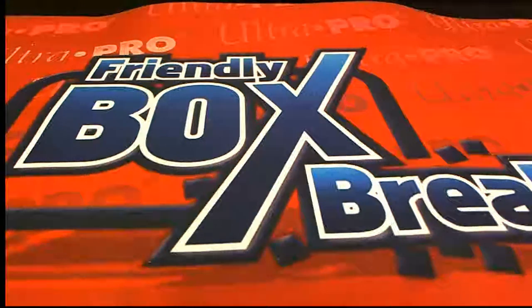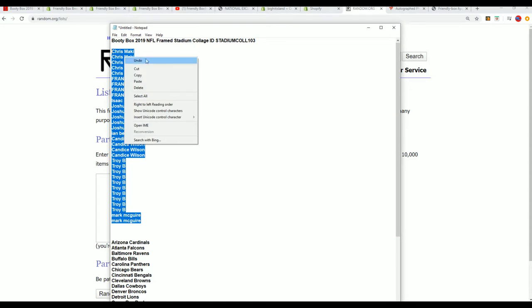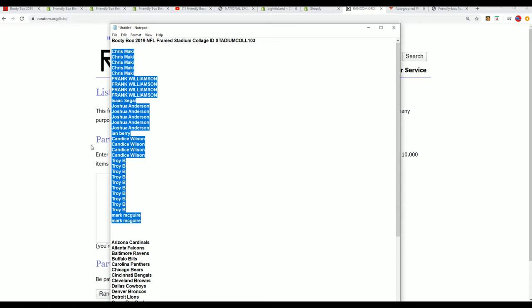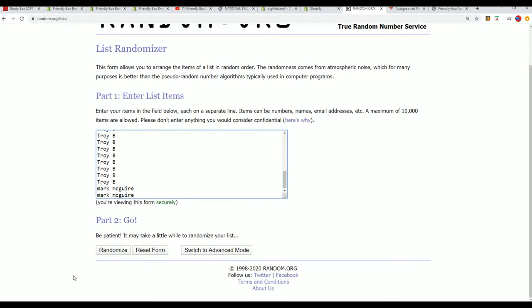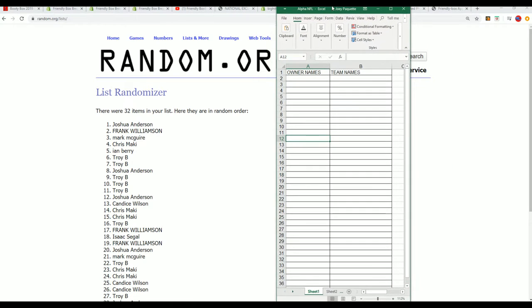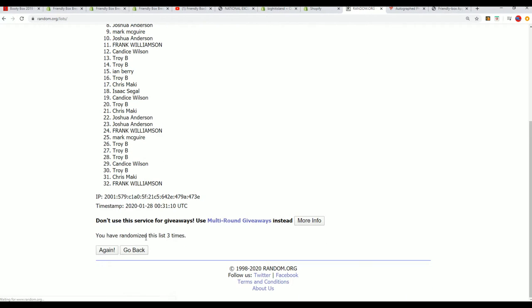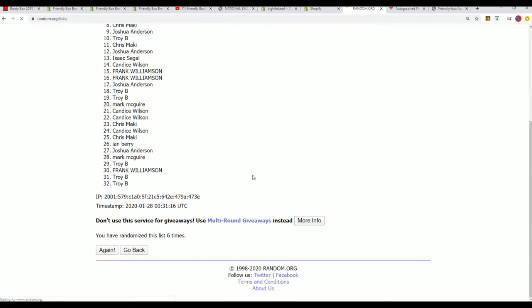Here it is, the booty box. NFL frame 2019. 103. Seven times through for the other names. Lucky number 7. Boom, boom, boom.